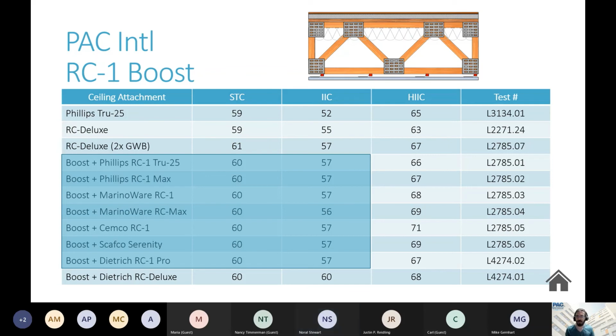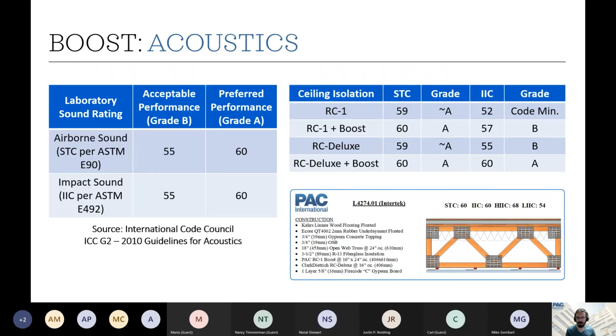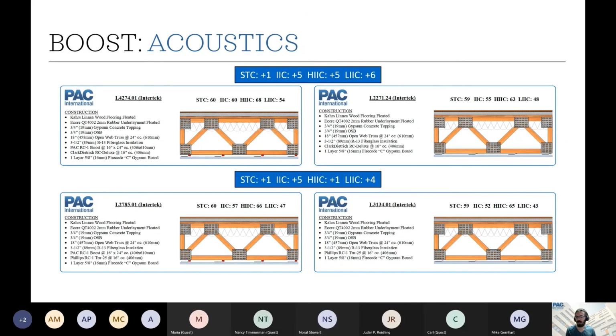Because I've seen, and let me go back here in my slides. Like here between these two, right? There's a 3-point difference in the IIC rating. This is between RC-Deluxe and a Philips True 25. There's a 3-point difference in the IIC, but a 5-point difference in the LIIC, and actually a 2-point improvement in the HIIC for the Philips True 25. So this is just one comparison.